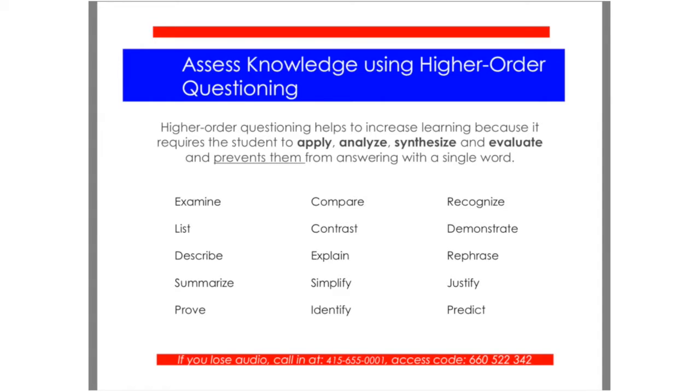A lot of times I can say, ooh, I'm not really clear what you're saying. Explain to me in more detail, or justify for me why you feel it's important to kick with your dominant foot and not your non-dominant foot. So those are just examples of communication that you can put into your lesson, which helps you understand if your students are applying and analyzing and understanding your directions.